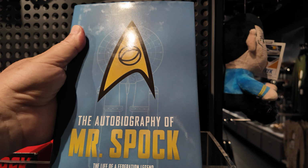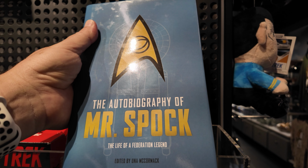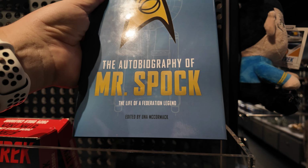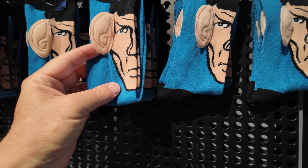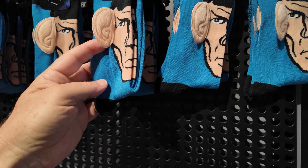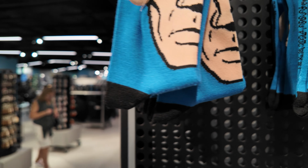Mr. Spock. The autobiography, the life of a Federation legend. And obligatory Spock socks. Spock socks. And I guess it's logical that it only has ears.